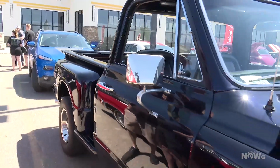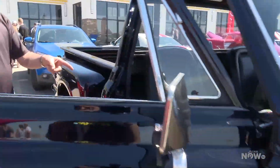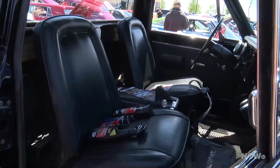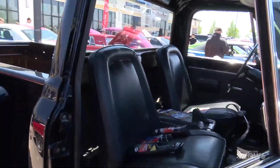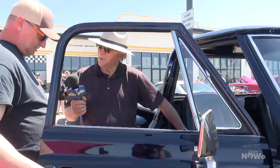Yeah. And it's factory buckets and console. Oh, those aren't factory, are they? Yep, from a 69 GMC they come out of. Really? Yep, original console. The only thing not original is the 4-speed. You used to have a 3 on the tree. Gosh. And original door panels and this carpet. Was this in this truck when you bought it? No, I found it in another truck and put it in.